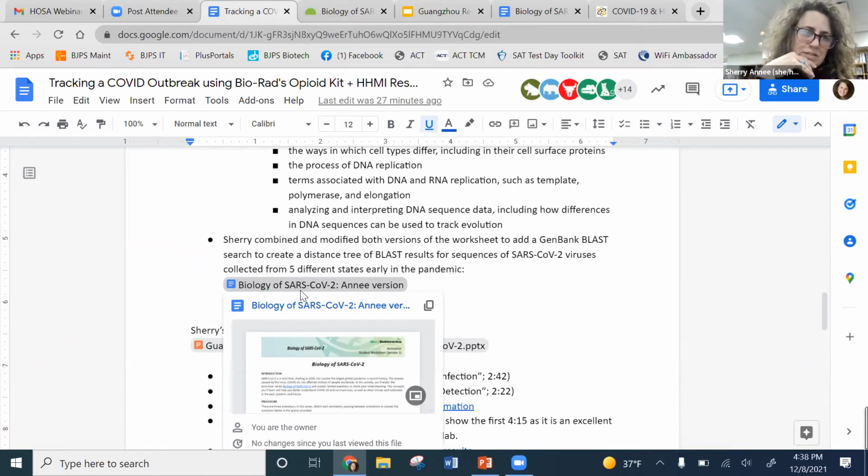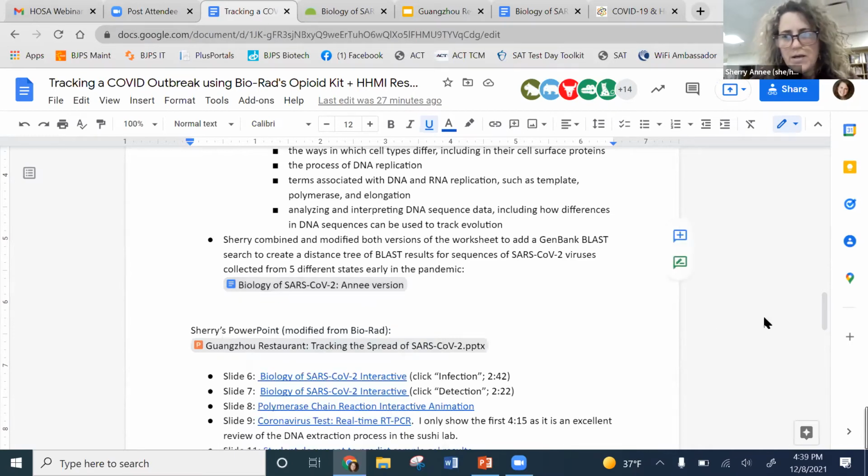My students have done blast searches, and I wanted them to take, and I'll tell you this a little bit later, I wanted them to make a distance tree of results of some of the CoV-2 viruses that we've seen here in the United States. Okay, so that's there for you if you want it.